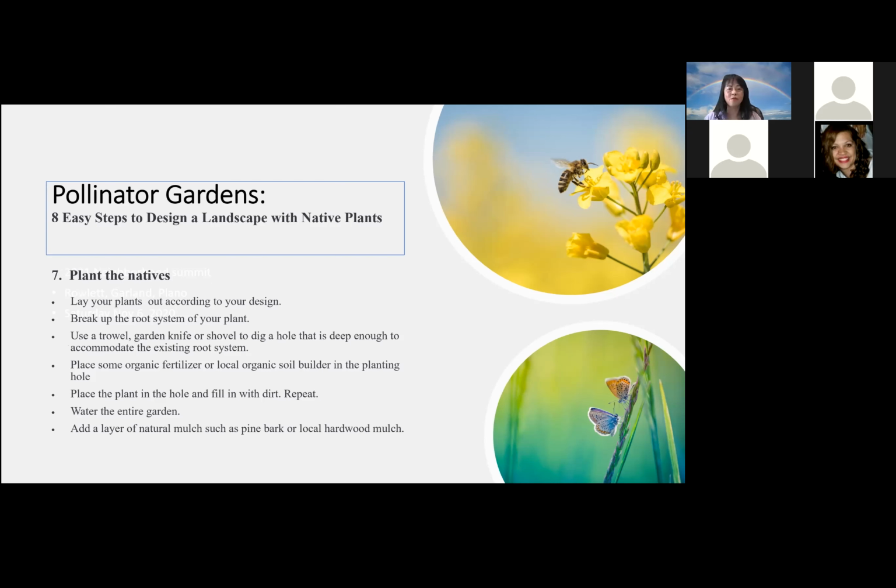And then once you prepare the site, it's time to plant the flowers. So you just need to lay out all the plants according to the design on the ground. Once you lay them out, break the root system of your plant and then use a thrower or knife or shovel to dig a hole that's deep enough to put the root system in the hole. If you like, you can put in a little bit of fertilizer or soil builder, organic one, in the planting hole before you put in the plant.